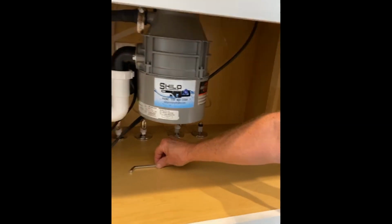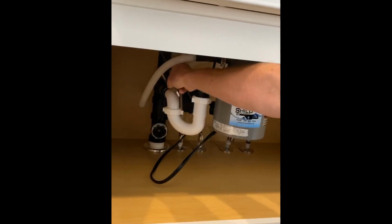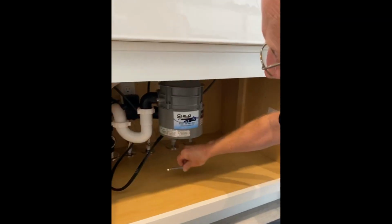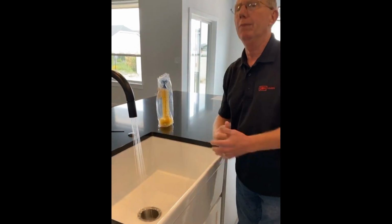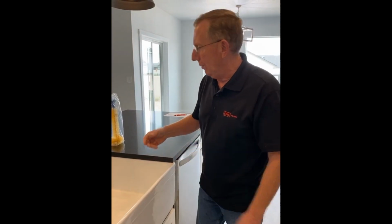My Allen wrench, where you'll find them, is connected to either the disposal or you'll find it taped to a particular drain line, okay? So, we'll leave that right there. We'll come back up, close up my cabinet, start this up again, got my water running, hit the switch. We are running clean, smooth, and no problem. So that's dealing with the disposal.